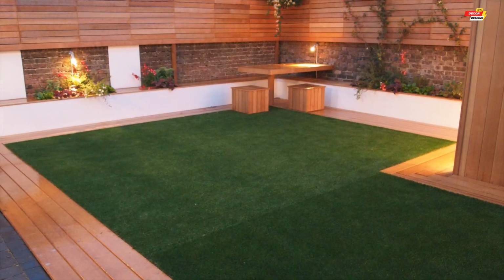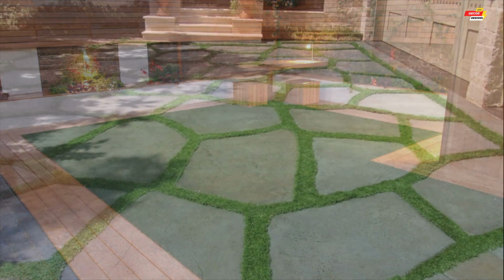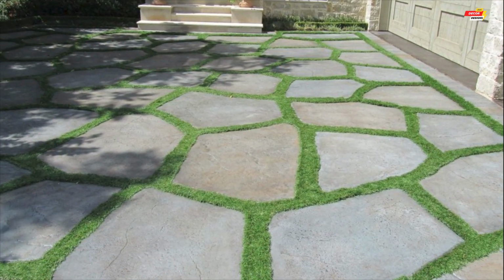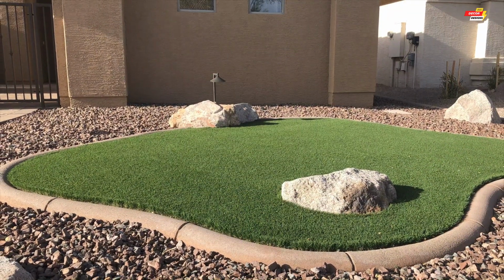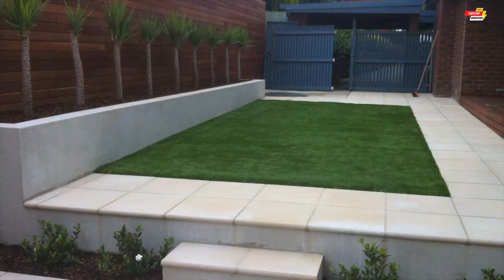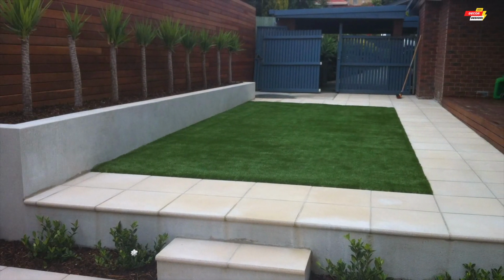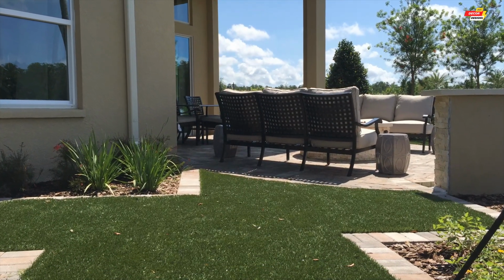Secondly, durability is a key factor. Modern artificial grass is designed to withstand a range of weather conditions, from intense sunlight to heavy rain, without fading or deteriorating. Thirdly, consistency in appearance is guaranteed. The surface remains uniformly green and lush year-round, regardless of seasonal changes or environmental factors.